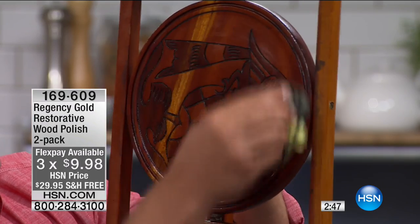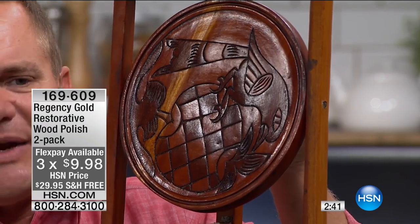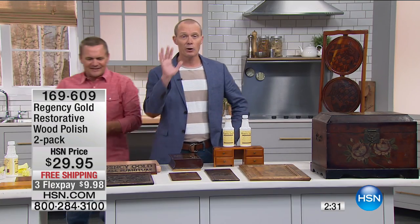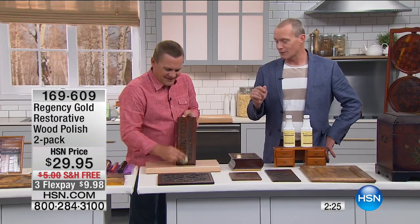Well, when you use Regency Gold on your furniture, and read some of the reviews online, one of the biggest things people say is that you dust less often, because there's nothing sticky on your furniture. At this stage, I think there's 849 perfect 5 out of 5 star reviews.